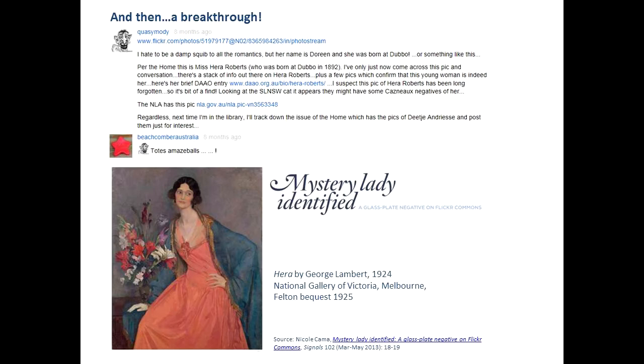Hera designed many of the covers of the Art Deco magazine, The Home, and she was described, quote, as an uncommon beauty with cameo-cut features and an amazing flair for dress. And this was the story we had to publish in the museum's magazine Signals.